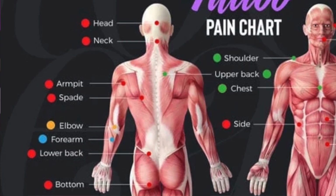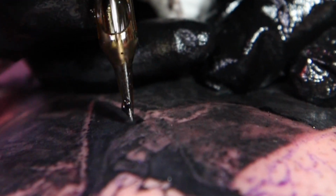At number 6, we have the armpit, guys. Now, this one, obviously, you touch it, tickle it, you're going to feel some types of sensation. Now, just think about a needle going in and just carving into your skin.